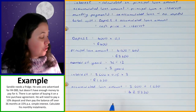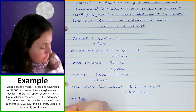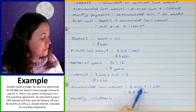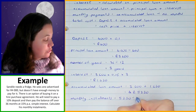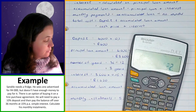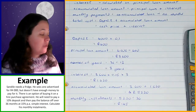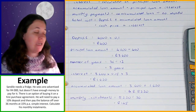Okay, now we need to go and work out our monthly installments. And to work out the monthly installments, we're going to take the accumulated loan amount, which is the 5,220, and divide that by the number of months, which is 36. And that gives us 145 Rand. So that is how much he will have to pay every month for the next 36 months, and he won't own this fridge until he has made that last payment.